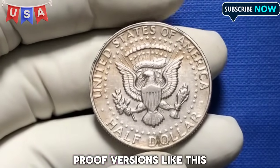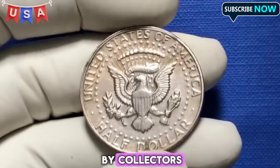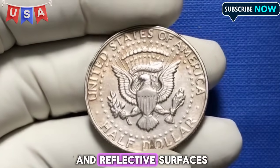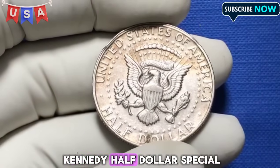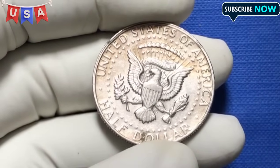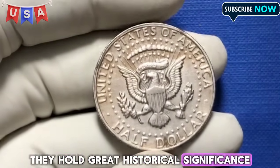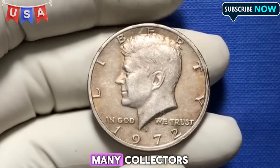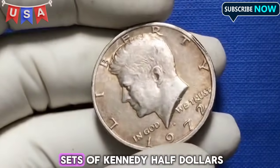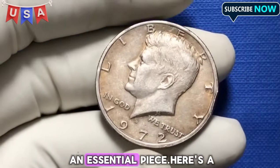Proof versions, like this one from San Francisco, are highly sought after by collectors for their sharp details and reflective surfaces. So, what makes the 1972 Kennedy half-dollar special for collectors? While these coins are not rare, they hold great historical significance as part of the Kennedy half-dollar series. Many collectors aim to assemble complete sets of Kennedy half-dollars, and the 1972 coin is an essential piece.